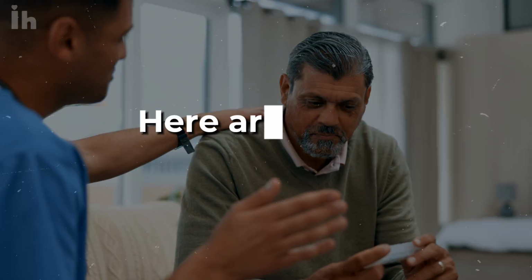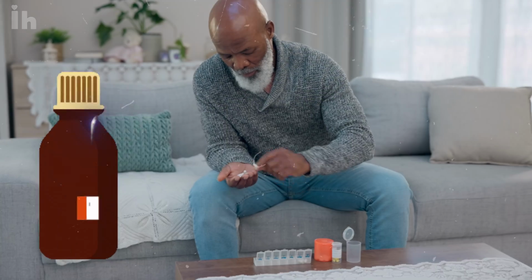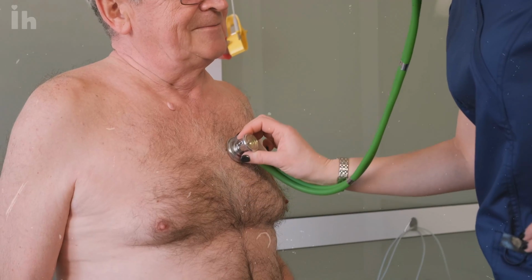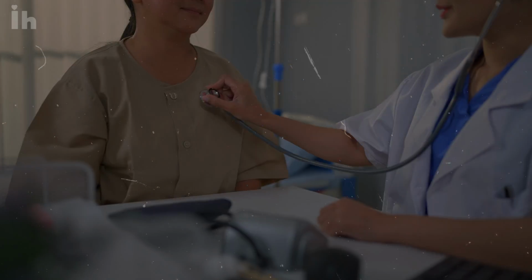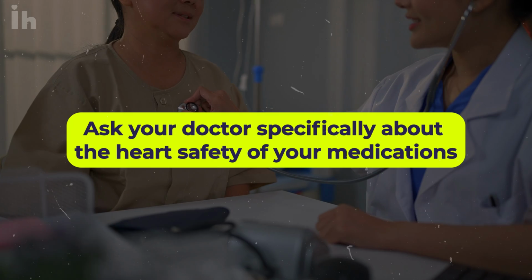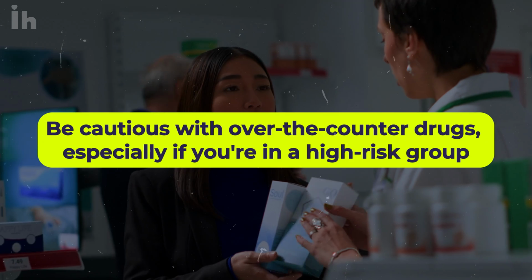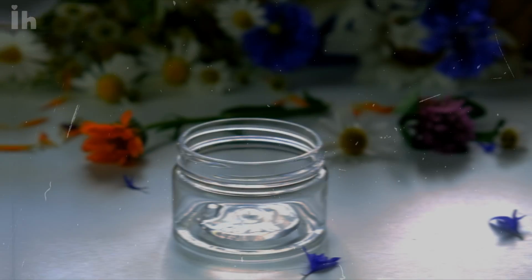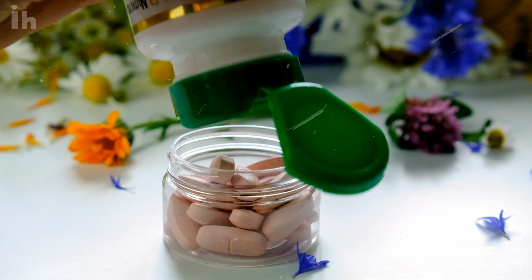The key is to be aware and to communicate with your doctor. Here are some practical steps. Make a list of every medication and supplement you take, including over-the-counter drugs. Bring this to every doctor's appointment. If you're at risk for heart failure, for example, if you have high blood pressure or diabetes, ask your doctor specifically about the heart safety of your medications. Be cautious with over-the-counter drugs, especially if you're in a high-risk group. Read labels carefully and ask a pharmacist if you're unsure. Don't assume that natural supplements are safe. They can be just as risky as prescription drugs.